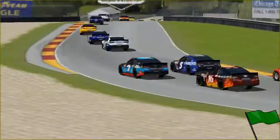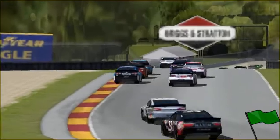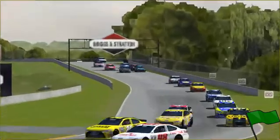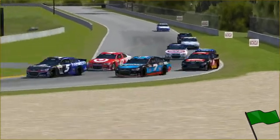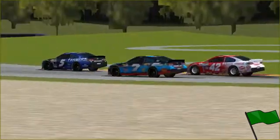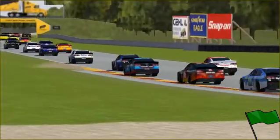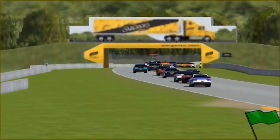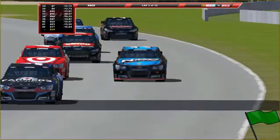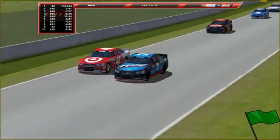Oop, 3 wide. We got a pack going on right there for position. I can't run over. Oops, there's our ticker. Sorry about that.